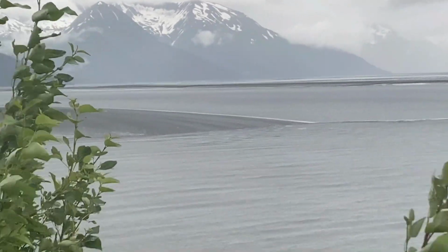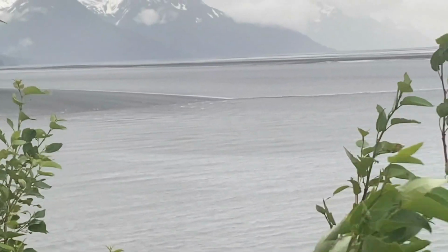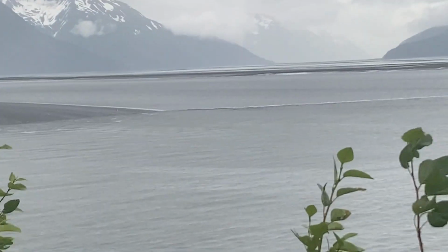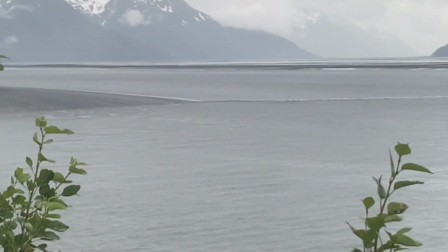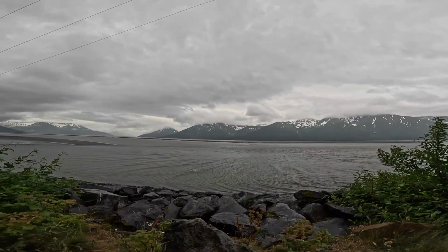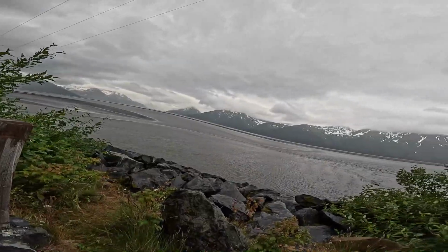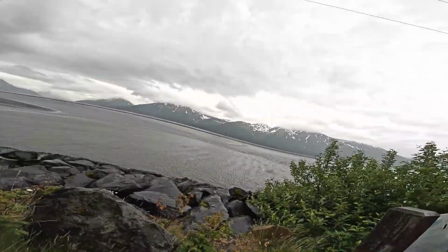You see that tide just rolling in there, the bore tide. Even though today's bore tide that we witnessed was only about 12 inches in height, it was still spectacular. But the most entertainment we had all day occurred when we were leaving. Cheryl went to the wrong white truck to get in.